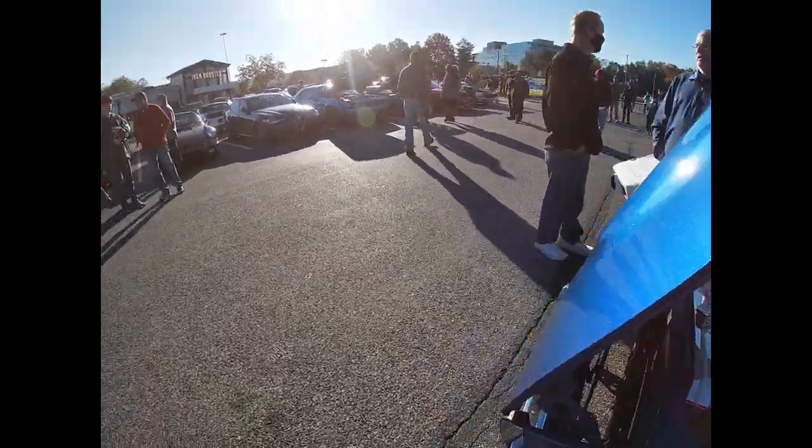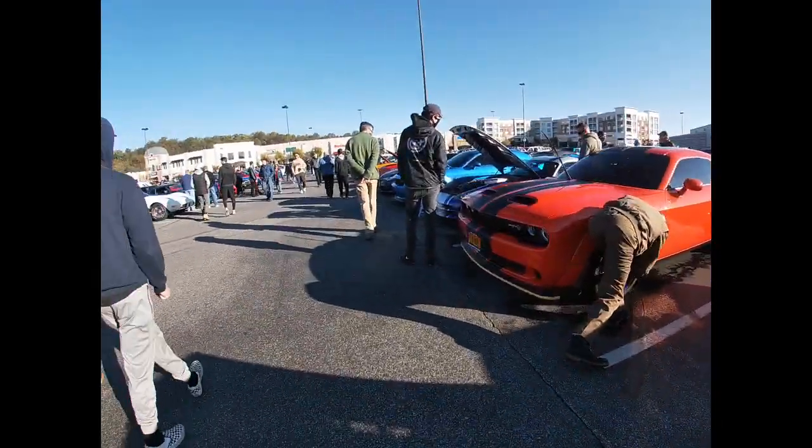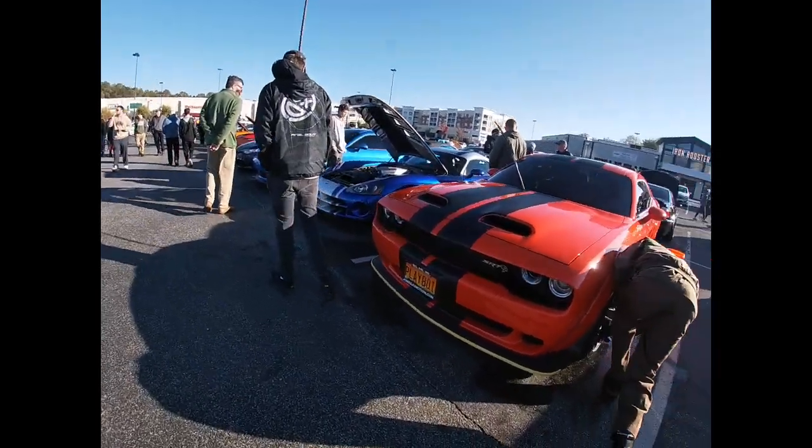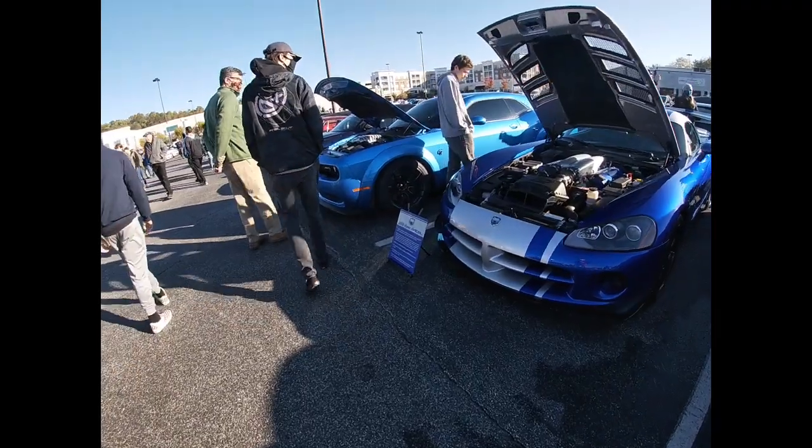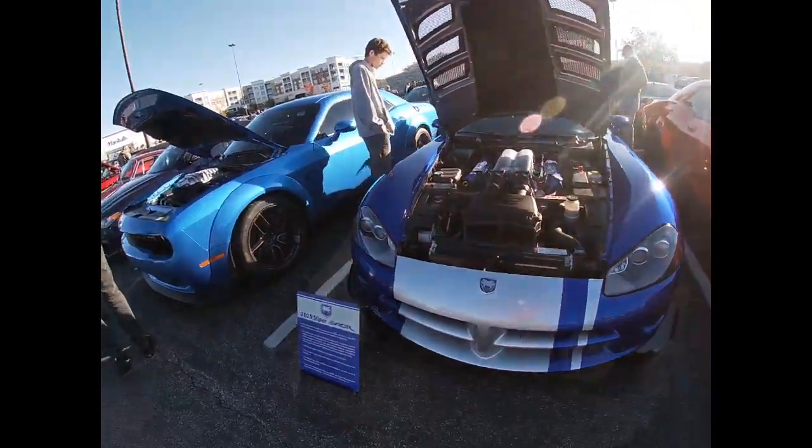I don't want to self-drive a car. I said, pay all that money for a car, I want to drive it. There's a Demon. Jeez, look at that. It's an ACR Viper. Massive, massive thing.